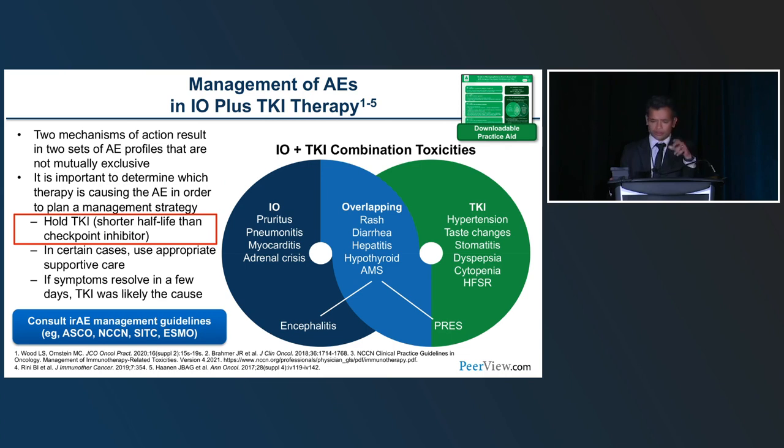I'll quickly mention here, and we can dive into some of these nuances, the management of toxicity with these combination regimens. It's tough if you in the audience are just familiarizing yourself with using some of these combinations. It's very important to keep in mind that there is a set of overlapping potential toxicities with these strategies. You may, for instance, see hepatitis that could be attributable to either one of the two agents, or diarrhea that could be attributable to either one of the two.